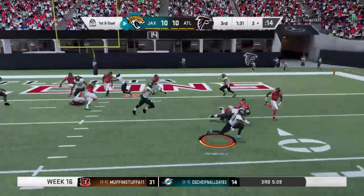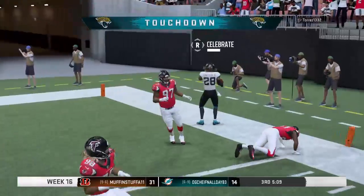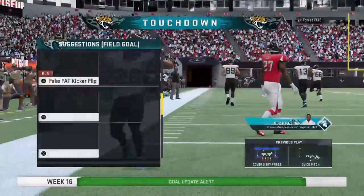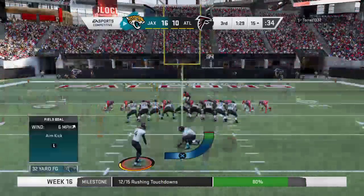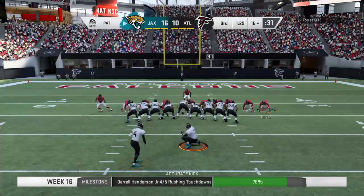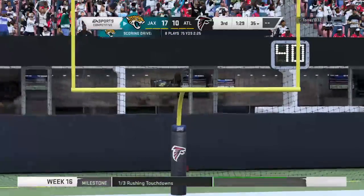They'll run here with Henderson. And he'll take this one in for a Jags touchdown. Darrell Henderson, his 5th touchdown now on the year, as his guys are able to regain the lead. And they're able to run it in. It started with a battle in the trenches. They won there, and they got in for 6 points.